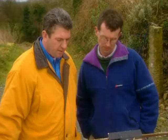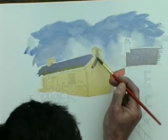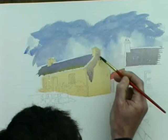So with a mixture of light red and ultramarine in a very thin wash, I just wanted to cover the shadowed side of the building, including the window, because it's in complete shadow as well.